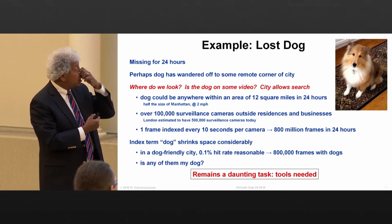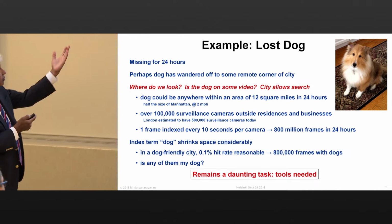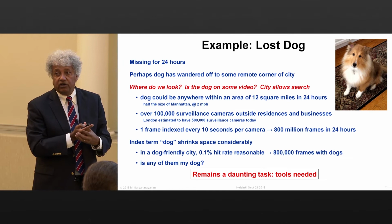So where we are today in our work is the creation of tools to interactively search this kind of data. Okay? We have a number of ideas and a number of proofs of concept that I'll be happy to talk about offline with any of you.